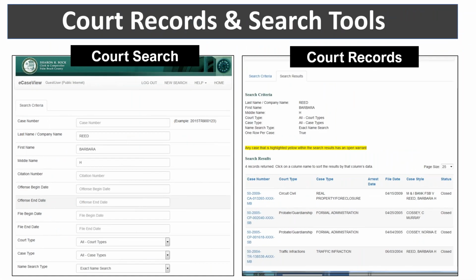And here's just another example of court records. This is what we're going to use to research any type of liens on the property, any type of governmental lien that could survive after a judicial foreclosure or a tax foreclosure. So we can see the property foreclosure there in the examples. We can see it was the last thing that happened.